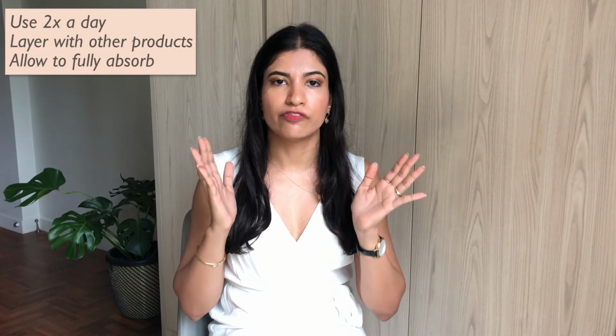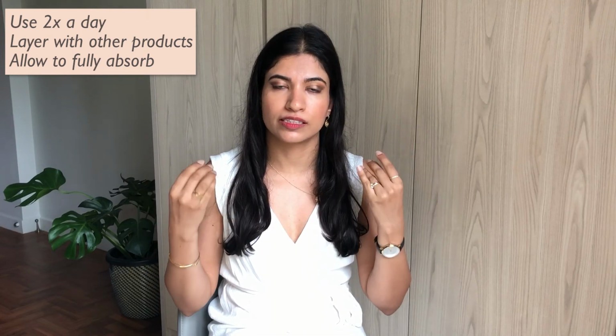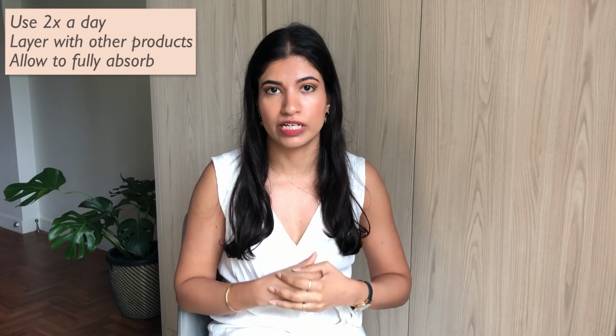You can use vitamin C day and night, so twice a day. Using it during the day, layering it underneath the rest of your creams and your serums, is fantastic because, as we mentioned earlier, vitamin C actually protects and guards your skin against free radical damage from pollution and from the sun. You can also use it at night because that's when your skin regenerates, but make sure when you apply it, give it enough time to be fully absorbed, just so that the next product isn't interfering with the effectiveness of the vitamin C product.